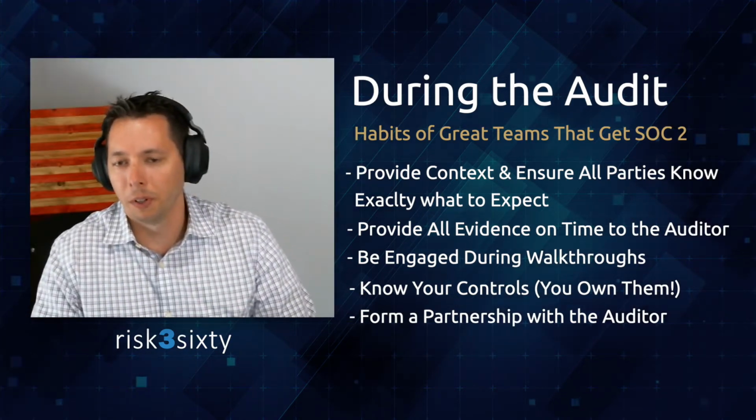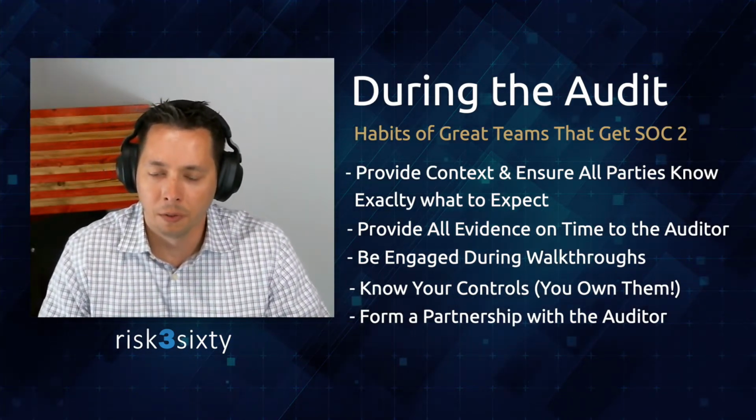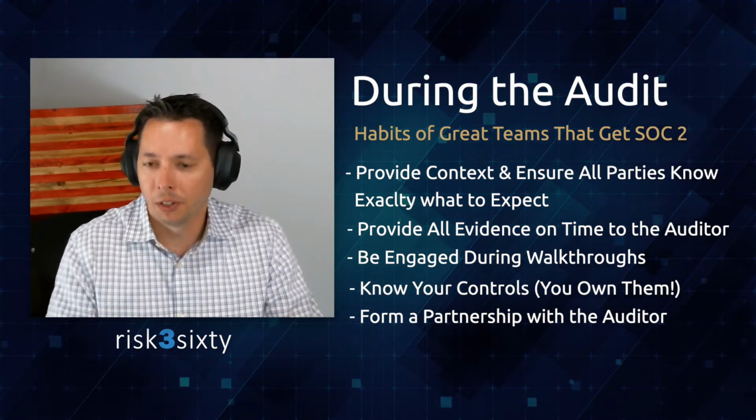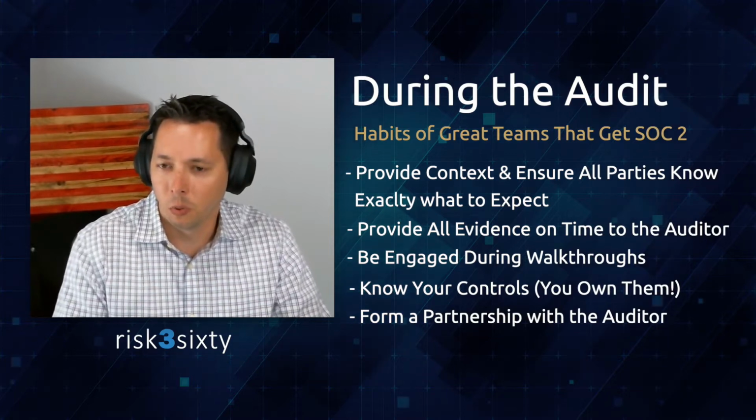Yeah. So, at this point, really, if you're the one responsible for ensuring a successful audit, you want to rally the troops internally. You want to make sure they understand the context going into those walkthroughs.